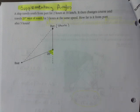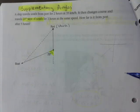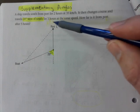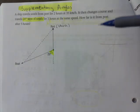If you said exactly southwest, for us that's 45 degrees. If you go perfect southwest, it'd be 45 on either end. Just so you know. But technically, I know what you were trying to say. We're so picky, right? And then when it changes course, it's 3 hours at the same speed. Okay, going this way. How far are you in 5 hours?